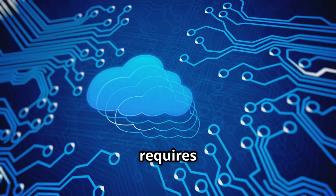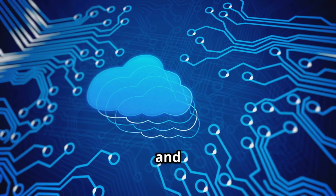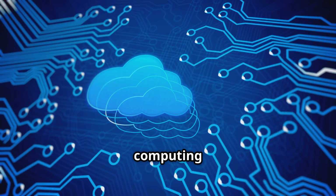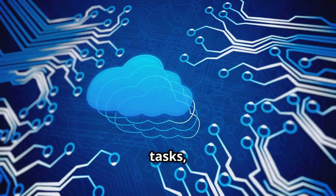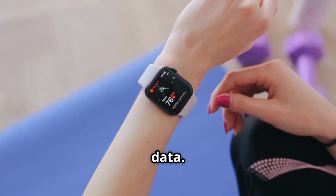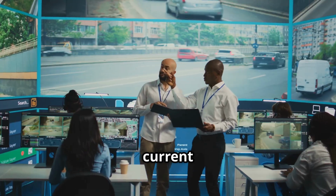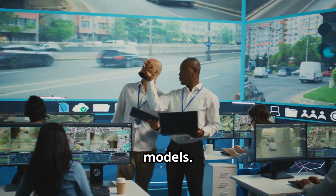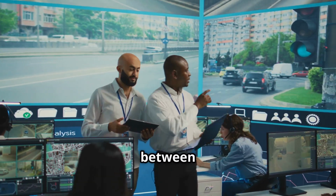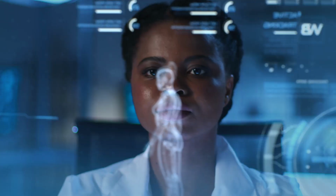Making these systems work requires powerful infrastructure. The data must be processed continuously and stored securely. Cloud computing platforms handle the heavy processing tasks, while edge devices like smartwatches and health monitors gather the input data. Each digital twin must be updated in real time to reflect the current state of the person it models. This constant feedback loop between the human and the model is what makes the system accurate and useful.